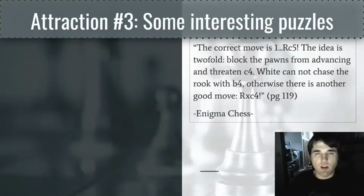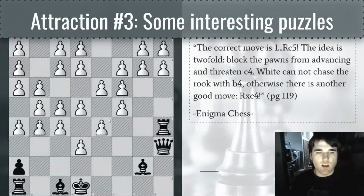Third attraction is there are some interesting puzzles, so let me pull it up. In this position, it is black to move and be winning. Most players might be inclined to sacrifice the rook on a2 because that forces a breakthrough. However, white has a lot of pawns compared to the material which black has, and so it's actually too slow for black. The best move in this position, believe it or not, is rook c5.